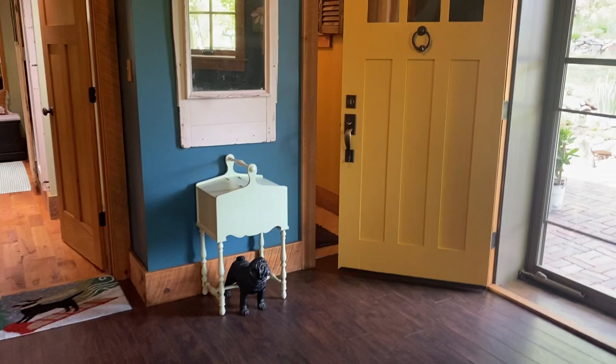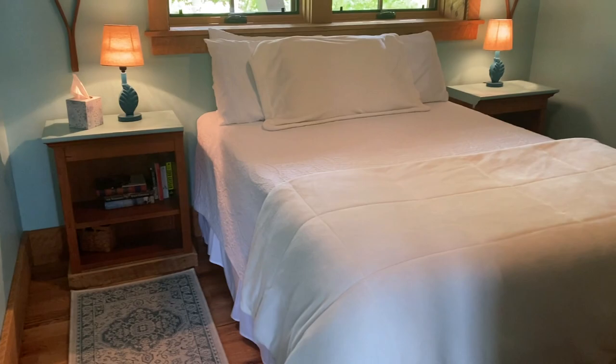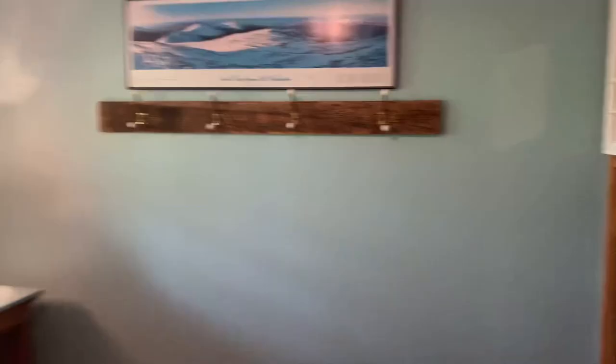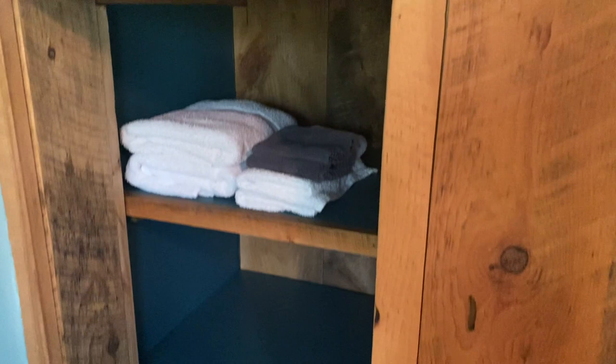The upper driveway is where most people will park. The guest room has a queen memory foam bed, super comfy. Great windows. Nice little office nook in here where you can also do your makeup. There's a makeup mirror. Shelving, place for your suitcase. Lots of places to keep your stuff. Another ceiling fan in here. And then a nice big closet.